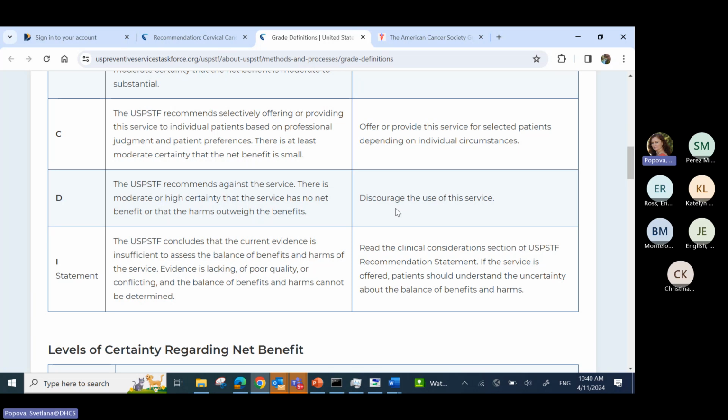It's not that the recommendation is encouraged or discouraged, but we really cannot comment on something that does not have enough of a body of research to move forward with certain recommendations. Any questions here?